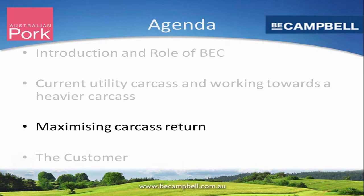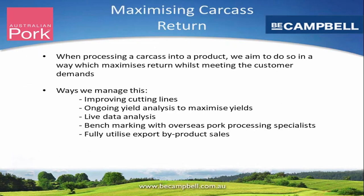Maximising carcass return. When processing a carcass into a finished product, we aim to do so in a way that maximises our return whilst meeting the customer needs. We do this in a number of ways, improving the cutting lines, which means constantly refining the way we cut the pig up. Ongoing yield analysis: we're always looking at our yields, trying to improve them, and we're monitoring this daily. And also live data analysis. We're feeding that data out live to the line supervisors so they're monitoring yield. The line supervisors are not doing any boning. They're off the line, so they're focusing on yield all the way through and watching the people on the belt. As soon as they see something that's not right, they get in and make sure the guys are getting back to their right cutting lines.